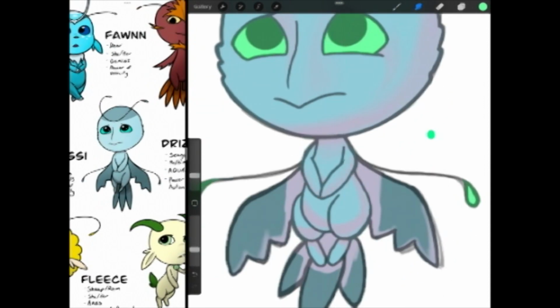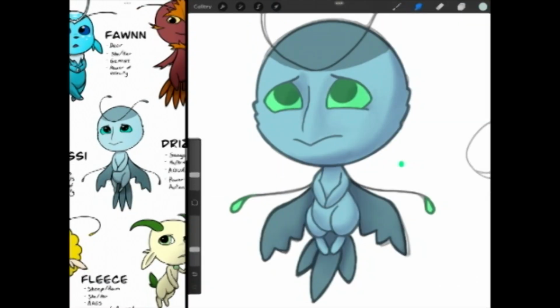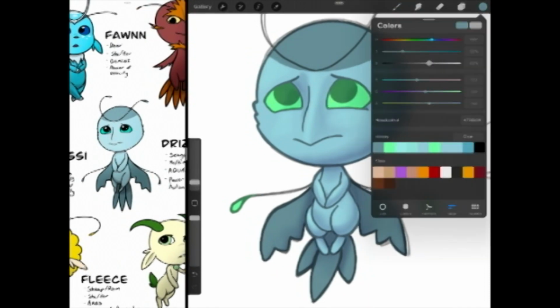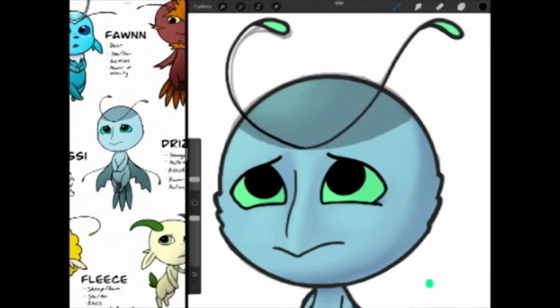This Kwami's name is Drizzle, and he grants the power of autonomy. His power only works when the user is trapped or has their path blocked by some physical object. When activated, it turns the obstacle into water. Drizzle's transformation phrase is "Drizzle, make it rain."